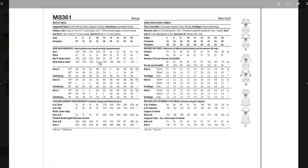This might be one that's pretty easy to size, but for the bust, it's 29 and a half inches up to 42, and it has 3.5 inches of ease. So there's a little bit of wiggle room there, where it doesn't have to be perfectly fitted. All right, and then 60-inch fabric, 3 yards.